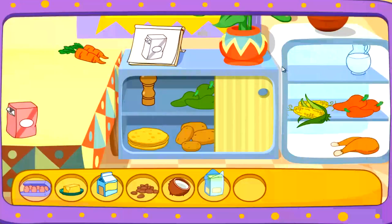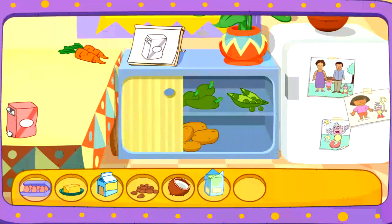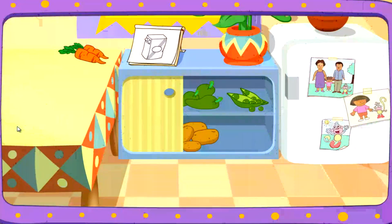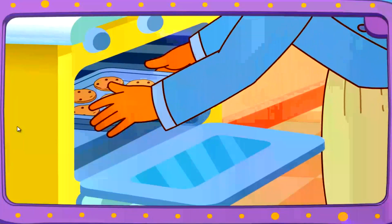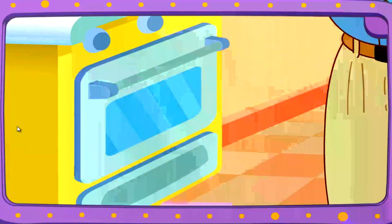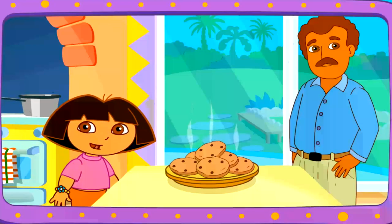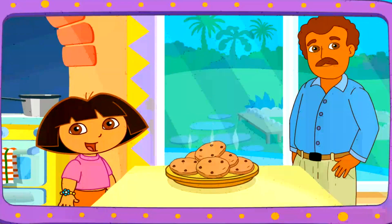El azúcar. You found it. You did it. You found all the ingredients. Yay. Papi's baking it in the oven. It's done. And it looks great. Delicioso. Thanks for helping. Great job.